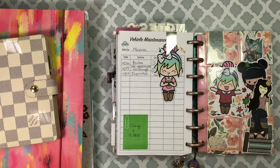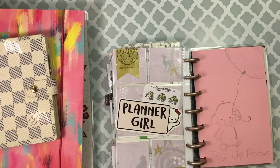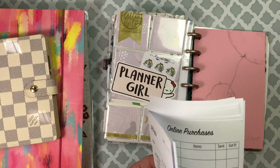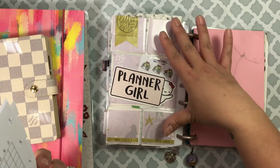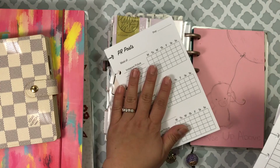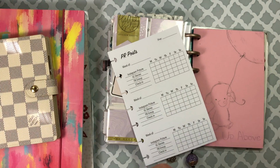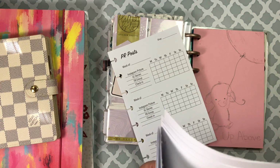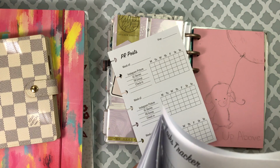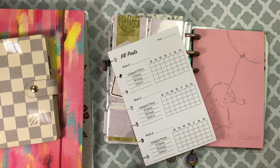Yeah, I have all of these inserts lined up that I want to put in here once January starts and I get it all set up again. Like PR posts, for when I'm part of a couple of PR teams, so that's to check that off. Coupon codes, also habit trackers, because even though I have certain habits that I want to track every day, I'm not going to check it every day because I'm just totally going to forget.